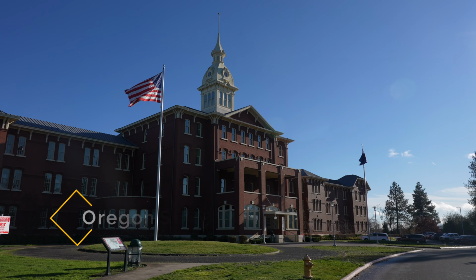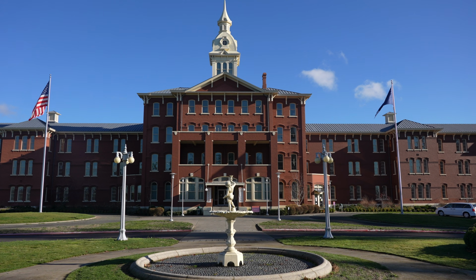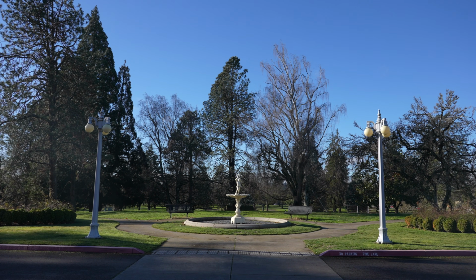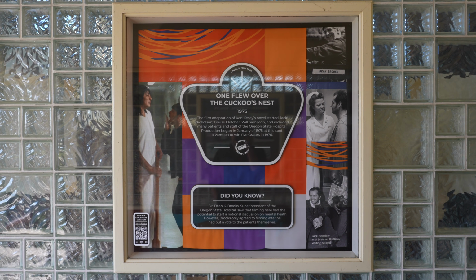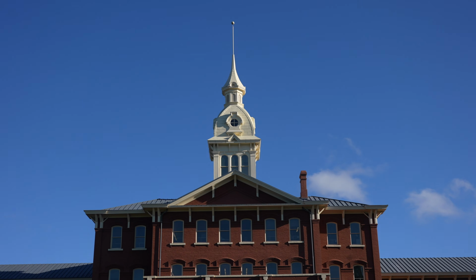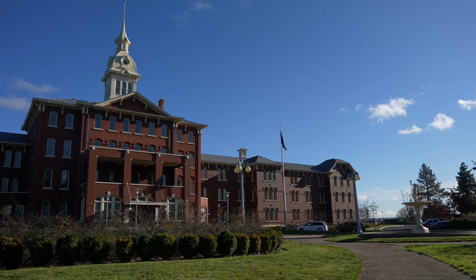Next up, we have the Oregon State Hospital. The Oregon State Hospital is one of the oldest continuously running hospitals in the United States. The hospital was constructed in 1883 and it was the filming location for the famous movie One Flew Over the Cuckoo's Nest. The hospital now has a museum of mental health located in the old building, but it wasn't open when I visited. I did enjoy seeing this historic structure from afar though and walking the beautiful grounds that surround it.